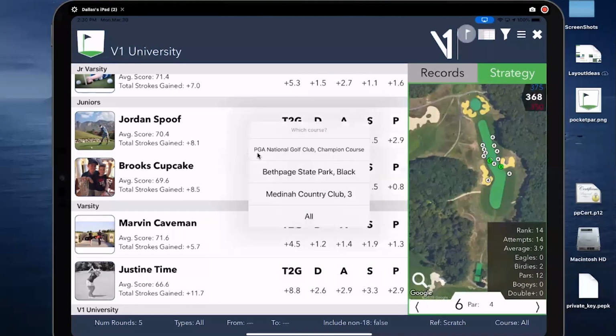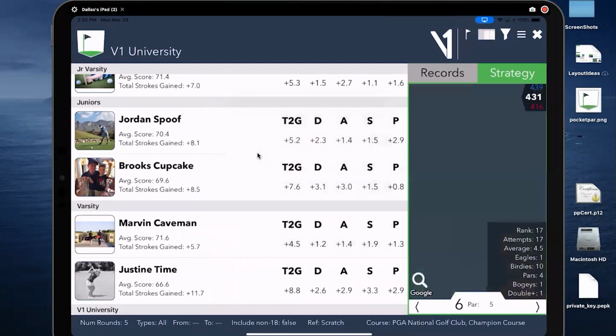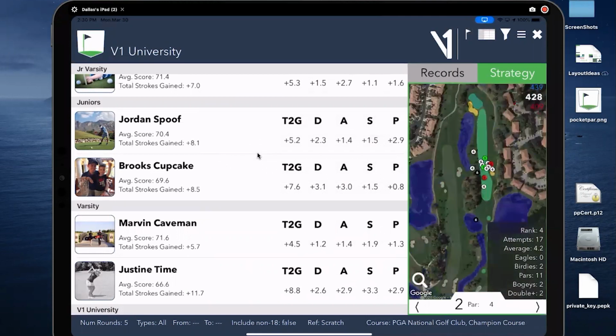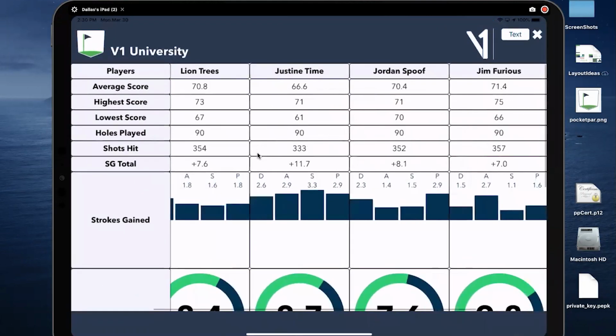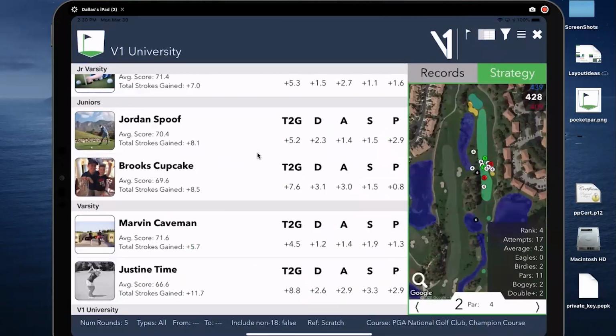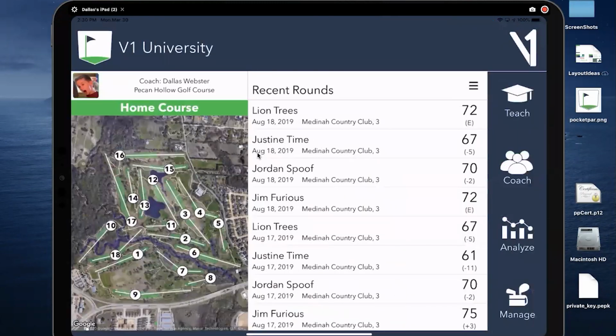If they're playing multiple courses, it's very simple to go here and say, okay, well, let's go look at PGA Championship or PGA National, for instance, and it'll change courses. You can flip through and talk strategy and show those players how they're doing on those individual courses. Again, from that coaching side, you have the same tables and same ability to go look at their statistics from that standpoint. So at a high level, that's the data that's available.